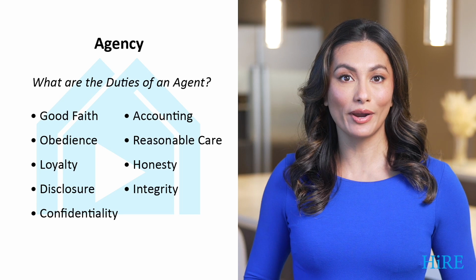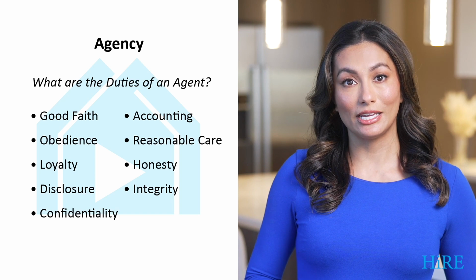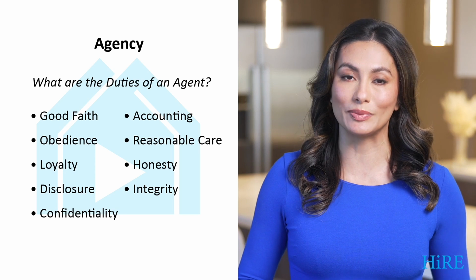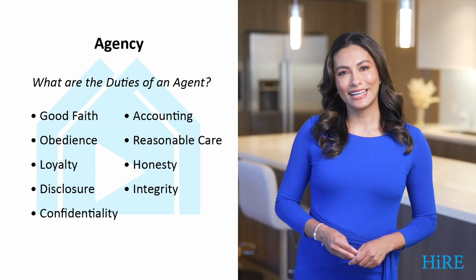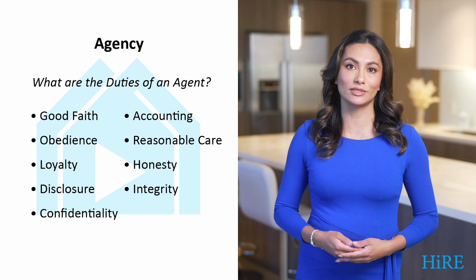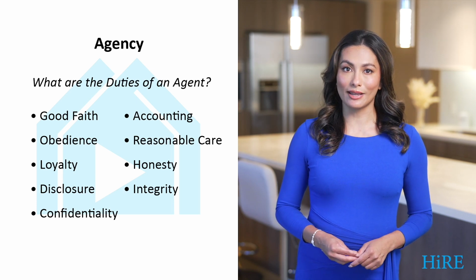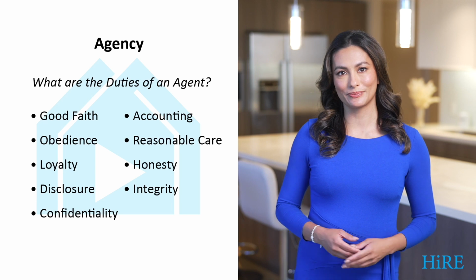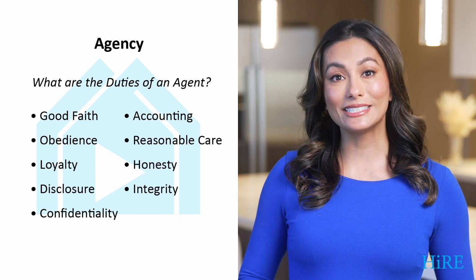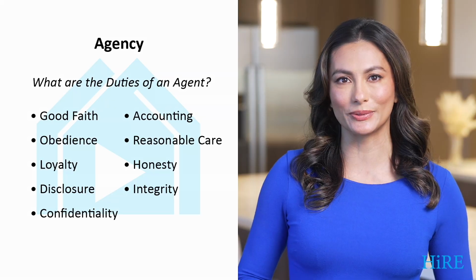Disclosure. Agents are required to disclose all relevant matters to the principal. Confidentiality. Agents may not disclose to other parties any irrelevant details that are not required to be disclosed. Accounting. Agents must be responsible to keep record of all money paid or collected for a certain amount of time, legally specified after closing. Reasonable care. Agents must exercise reasonable care in all matters. Honesty. Agents must be truthful with their principal. Integrity. Agents should act morally and ethically and have a reputation for doing so.